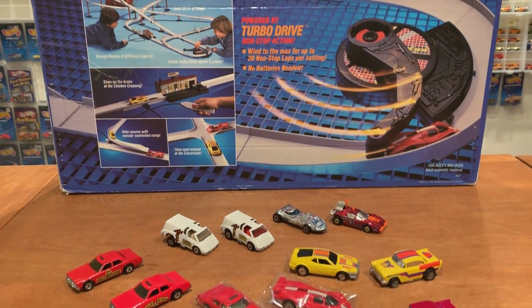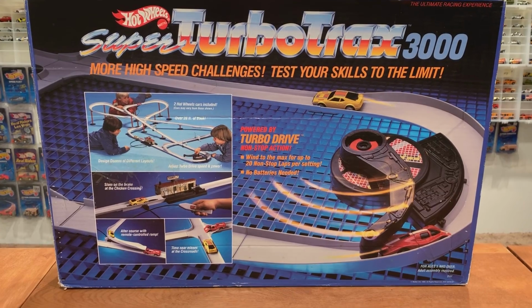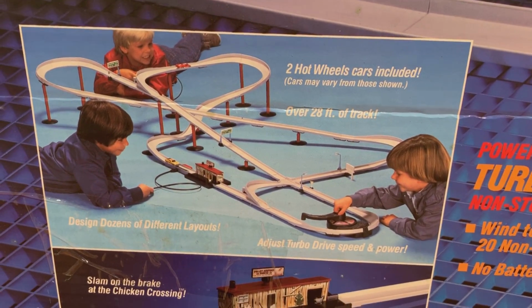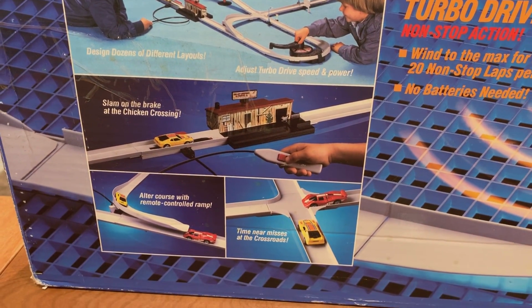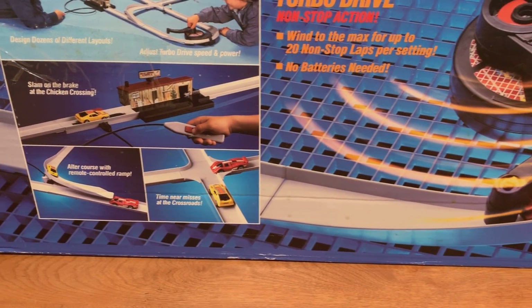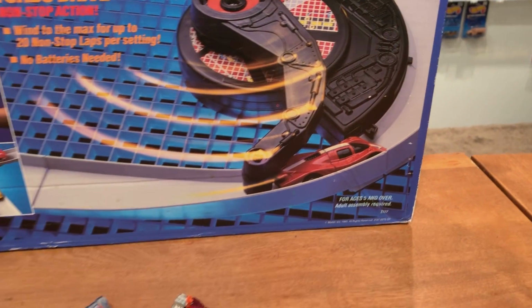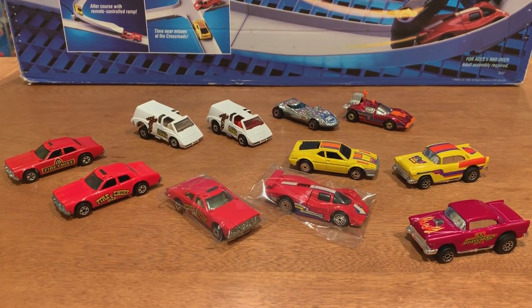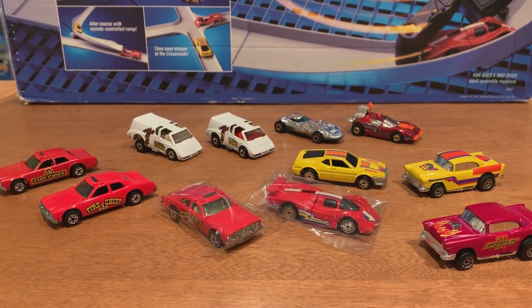I'll just give you a quick pan over of the old TurboTrax 3000 box set in case it's been a little while since you've seen it. Really cool playset. I do have an old video up where I've actually got these cars in motion. Not the actual cars from the set though, because they're just too rare and expensive to find, as I will tell you the pricing on all of these cars that I've just picked up, for your interest in case you are also shopping for these cars.